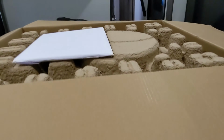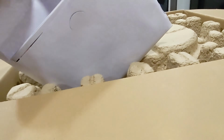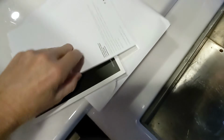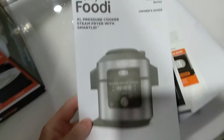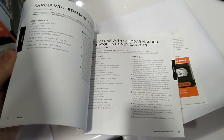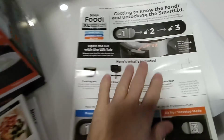All right, first thing I'll comment on is the box is large. It is heavy, but it did have some handles on it, which made it a lot easier to carry. So right here on the top, I suspect, is the recipe book. I've not looked in here yet. We'll look together. So we have our instruction, owner's guide, always good to have. We have our recipe book: calzones, meatloaf with cheddar, mashed potatoes, chicken breast. Oh, I'm gonna have some fun here. Ooh, cookies and cream cake. Nice, nice. Looks like a quick start, getting to know kind of thing here.